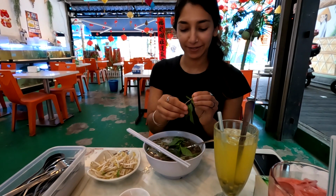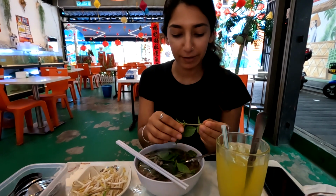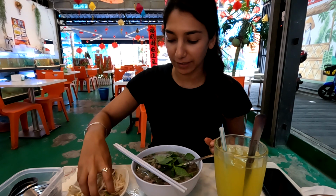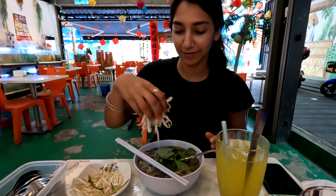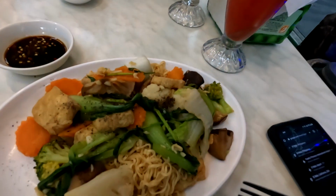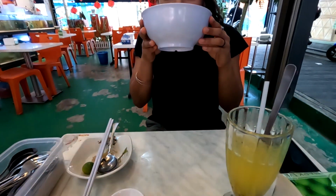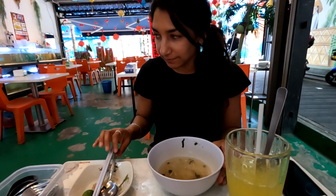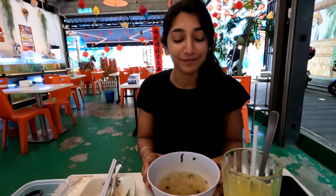Gotta put the herbs in first. Well, I think a lot of the pho we get back home is like a little different, so I'm excited to try this one out and test it. Noodle and veggies, and they give you a sauce to put on it as well. Successful meal completed. Very good. We needed some soup today.